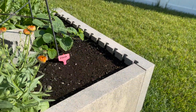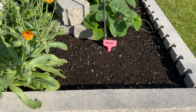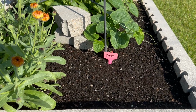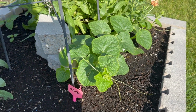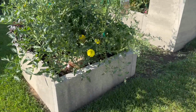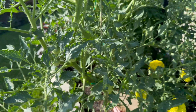And then here is my 3rd round of zucchini. I'm trying it right here because why not? I had space. But the jelly melons are starting to climb. So that's fun. And if I loop back around to this bed, as you can see, we've got lots of fruit on the tomato plants.